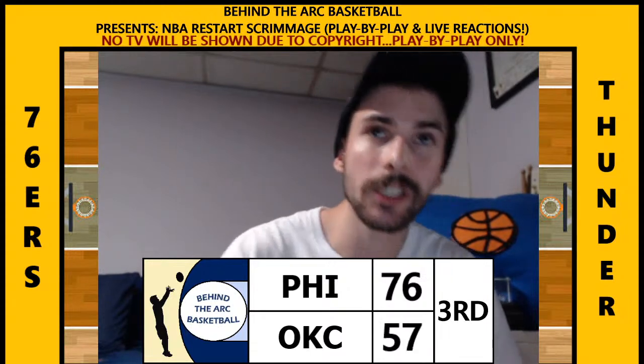First shot, no good off the back iron. Missed free throw right there by Schroeder. He's kind of had a rough game today. He's looking like he could possibly be a Sixth Man of the Year candidate for Dennis Schroeder, what he's doing. But today he's really struggling from the floor. He's only got 4 points. 2 for 8 currently from the floor in this one. Second shot's good at the free throw line. 76-57 the score.